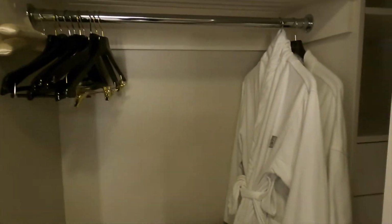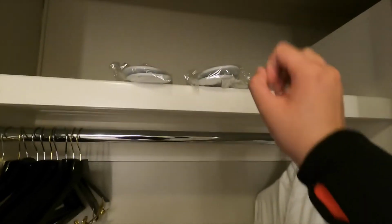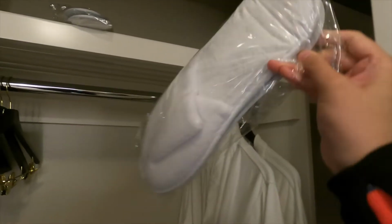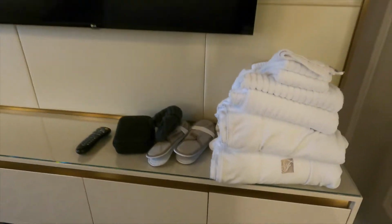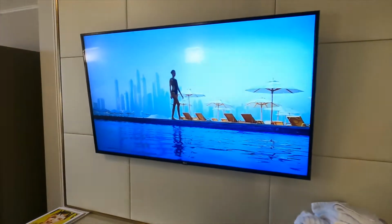Here we've got our storage, a walk-in closet, coming with complimentary bathrobes, as well as complimentary slippers. Lovely slippers here. There's some extra space here to store whatever you might need. So we've got three of those. Got more bathrobes, more slippers. We've also got the TV on here.